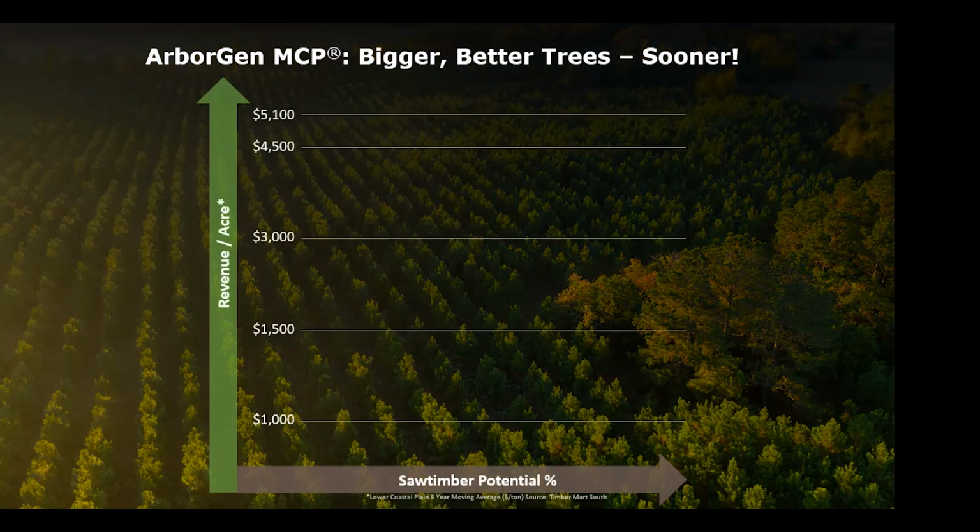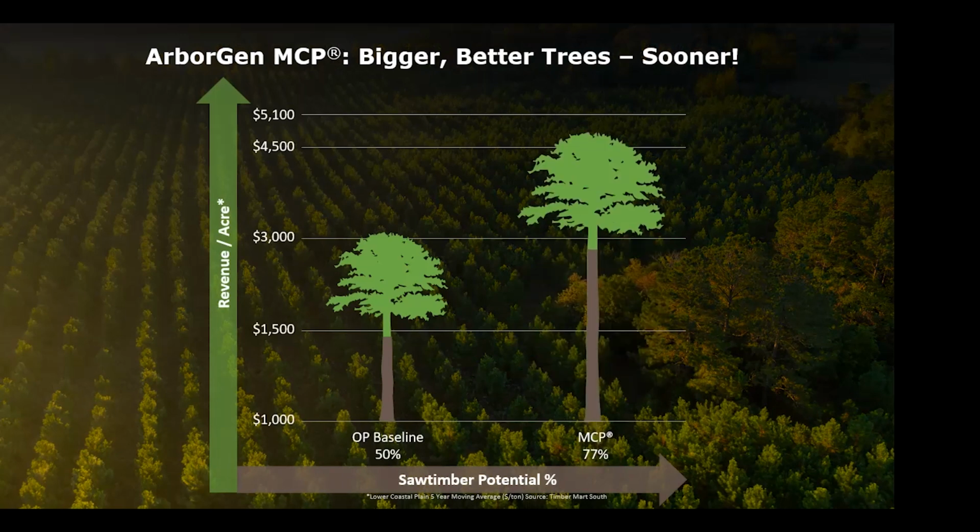Now let's look at how MCP, or controlled pollination, impacts your revenue per acre and your saw timber potential. As I stated earlier, your open pollinated baseline tree, your revenue per acre, you're looking at probably about $3,000 per acre. You're looking at about a 50% increase in saw timber potential over a non-improved loblolly pine, as compared to controlled pollinated families, where you're looking at a revenue per acre of somewhere around $5,000 per acre and an increase in saw timber potential of up to 77% more saw timber over an unimproved pine tree.